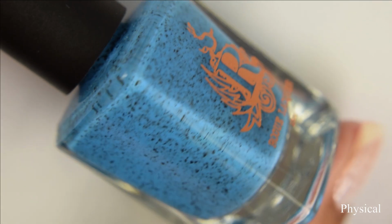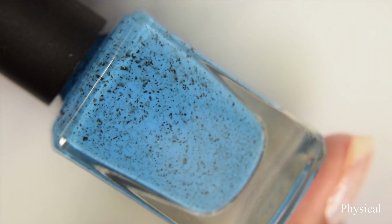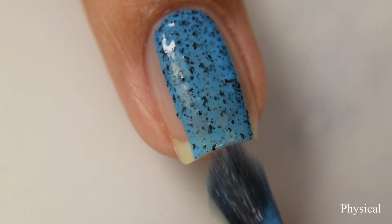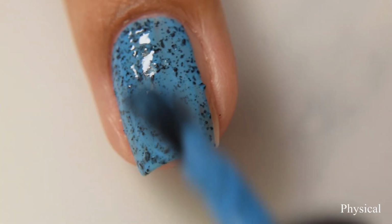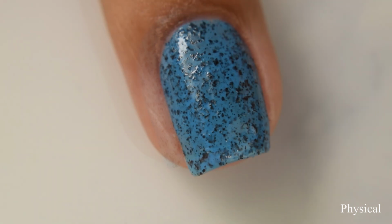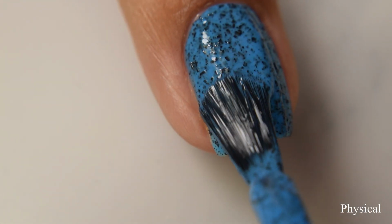And next is Physical. This is a bright neon blue with black flakes. Of course, I adore this color. I think at this point, I'm just going to be on a mission to collect every single blue polish that I can possibly get my claws on. It's becoming a problem at this point, but these colors are so pretty, and bright blues are my absolute weakness. And again, wonderful formula.